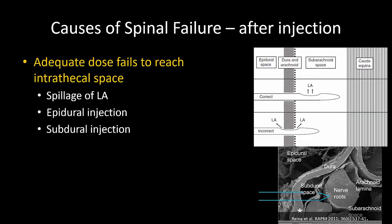Let's turn now to therapeutic failure, beginning with spinal anesthesia. There are two common causes. First, failure to deliver an adequate dose of local anesthetic into the intrathecal space. This can result from spillage or from injection into the epidural or subdural space. The second reason is maldistribution of local anesthetic.